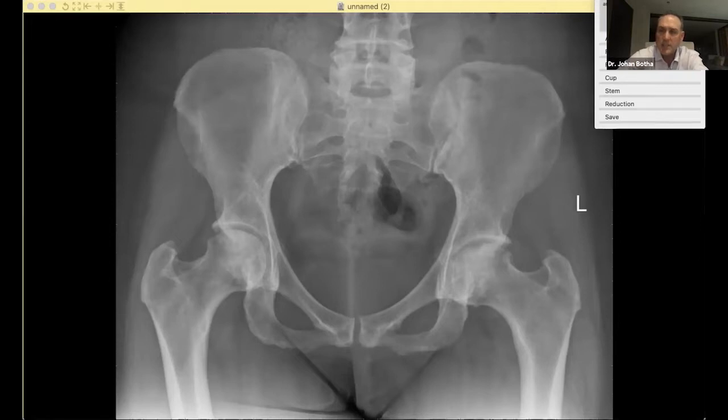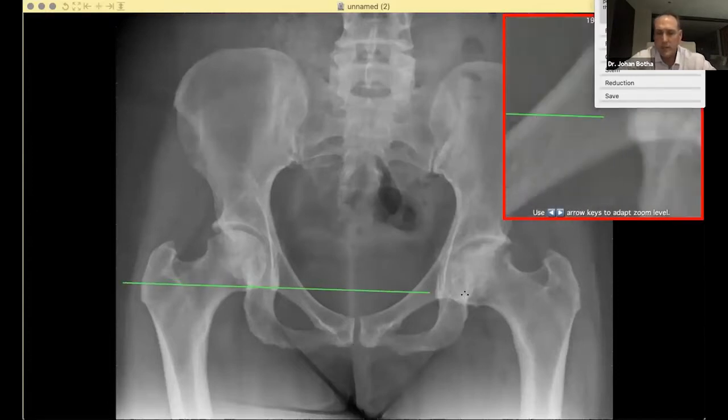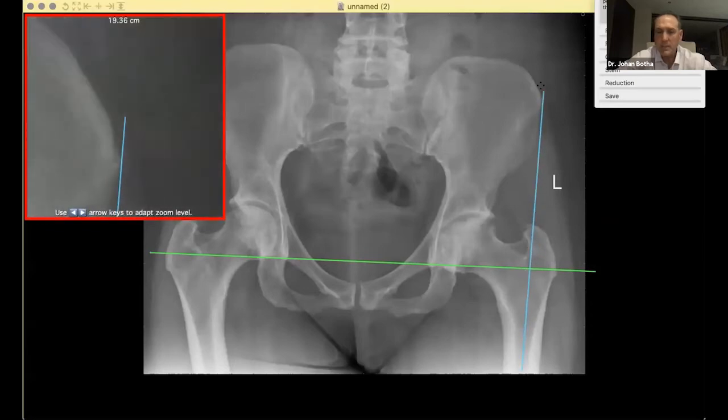So the first step is just to customize your magnification. I use 115%, which we will just leave at that. The next step is to draw the horizontal axis. You can either connect the teardrops or the ischiums at the bottom. I'm going to draw a Hilgenreiner's line to connect the teardrops. You'll see that the pelvis is slightly oblique. The next step is to just draw the axis of the femur. We are templating the left femur.